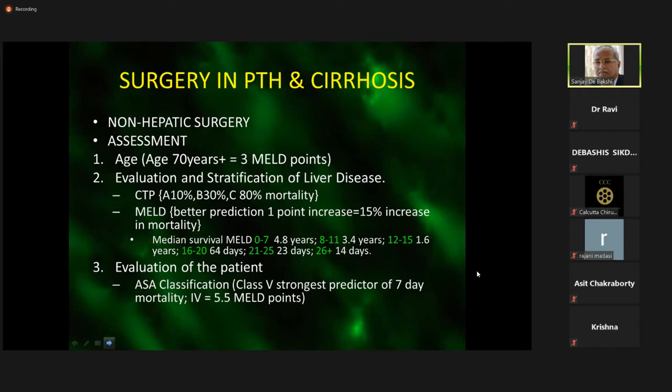Guys, that is very important to note. So the cutoff was actually MELD 15. Below MELD 15, you're still talking of years of survival. The moment you cross 15, you're looking in terms of days. 16 to 20 was, not years, but 64 days, 2 months, thereabouts.